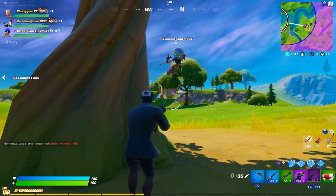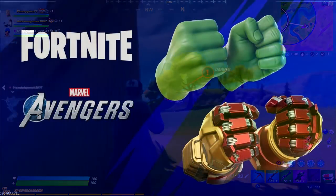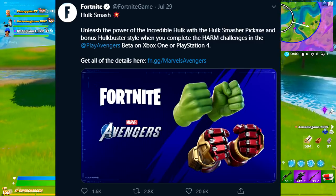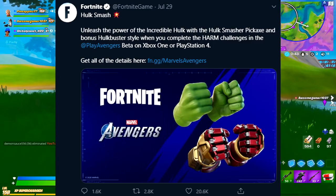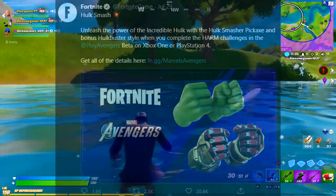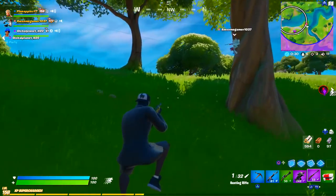We just had a free emote called Verve. We also had plenty of other stuff we could get this season. And now there's another Avengers crossover, this time with the Incredible Hulk, aka my boy Bruce Banner. So you can actually get two different versions of the Hulk Smasher pickaxe, in the bonus Hulk Buster style, when you complete the Harm challenges in the Play Avengers beta on Xbox One or PlayStation 4. Now the good thing is, even if you can't earn it for free by playing on the Xbox or PlayStation, you can actually buy these in the item shop at a later date.